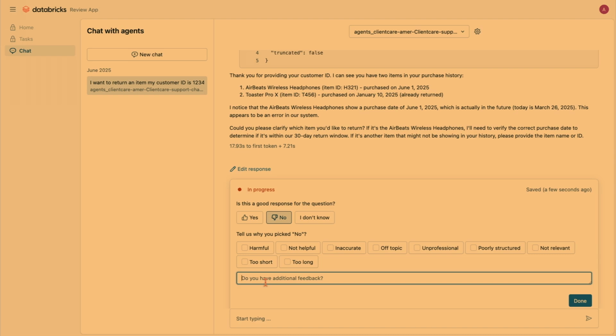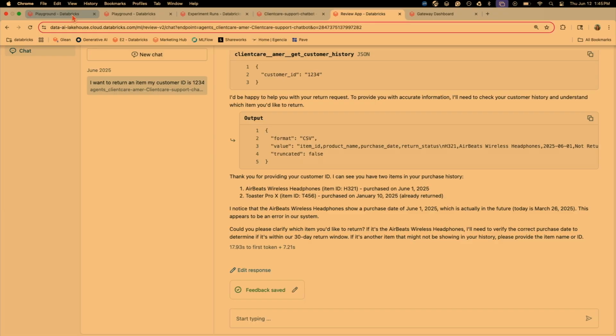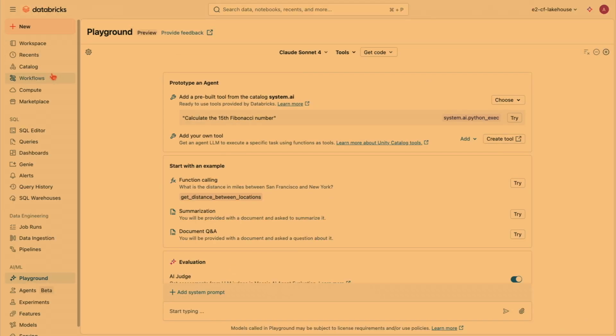All right, so no, don't show returned items. Done. That feedback is saved, and that feedback is now saved in Unity Catalog.